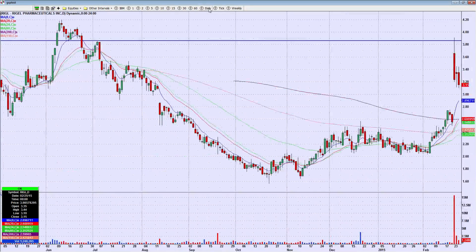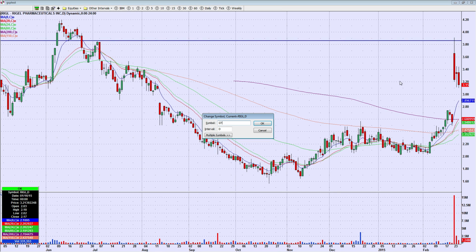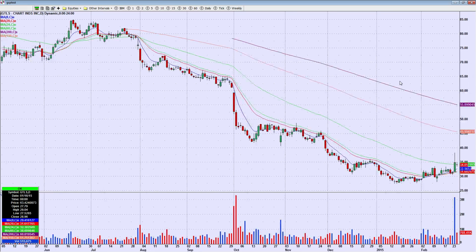This is one of those that if, in the afternoon, all of a sudden you see RIGL hitting the new high of day ticker, it might get a nice move. So 15 million shares on the gap up day, all the way down to 1.2 million today. Just goes on bounce watch.